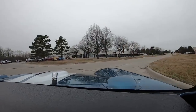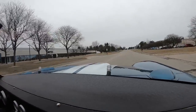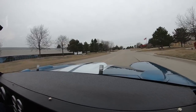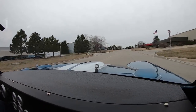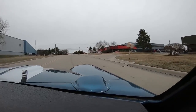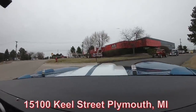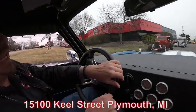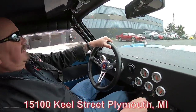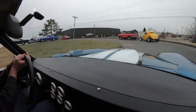Now, we would love to have you come out and check it out in person, so please come on out. We're close to the airport. Send out an inspector, whatever you want to do. No problem whatsoever. Now here's our shop right here. We're at 15100 Keel Street in Plymouth, Michigan. So we're going to get it up in the air for you right now. So feel this power. This thing is sweet, guys.